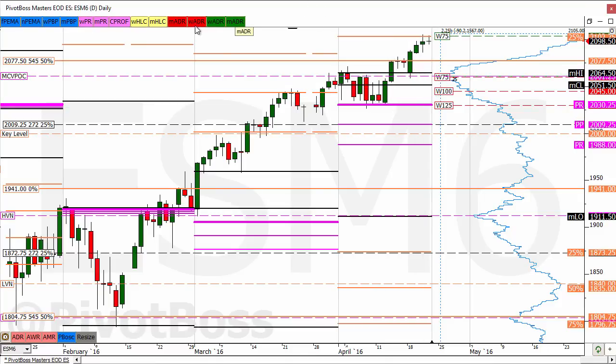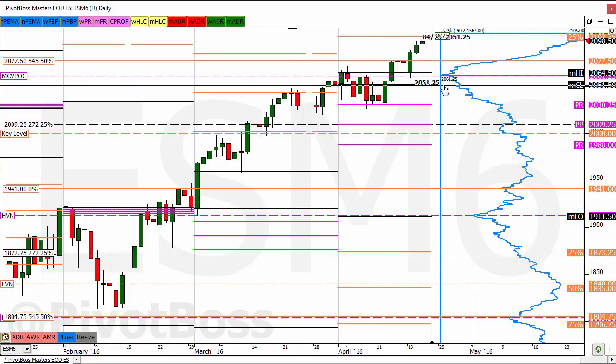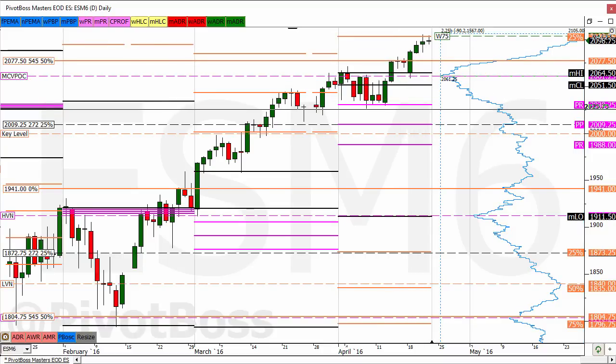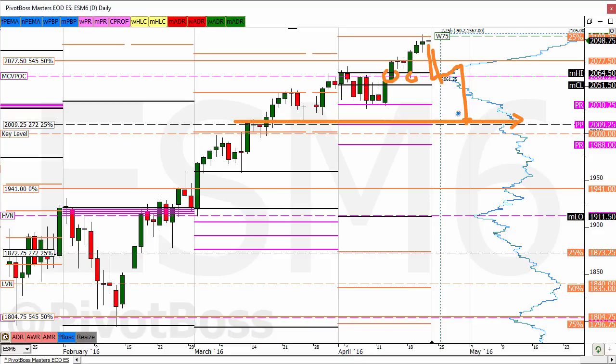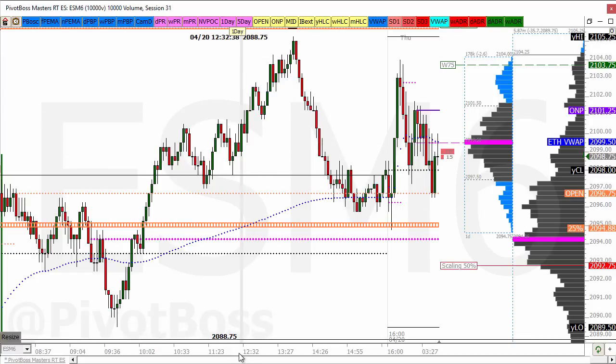Now, if you look at 2061s here, that is the high volume node, and it went bid here recently and then came back and retested it and defended. So coming back to retest it again ideally would be defended by bulls, but given that you've already seen two defenses off of it, or a push through and a defense, just be careful of it perhaps going offered, because that would open up a move back into the next LVN below, and that's when we could see the 2000 to 2009 range.